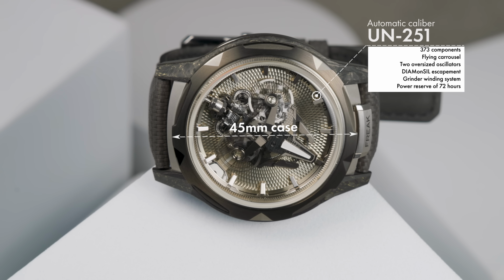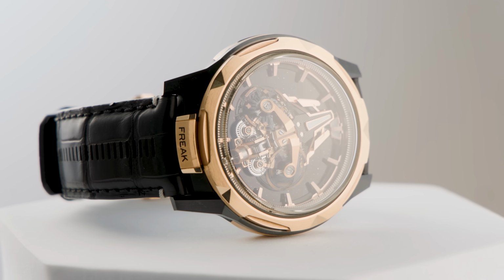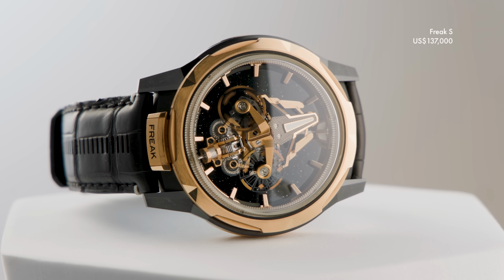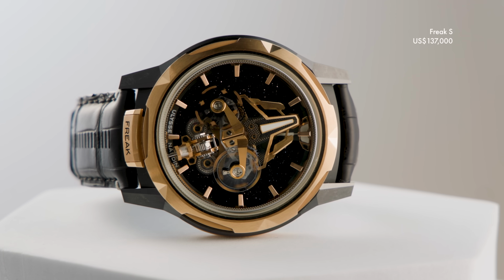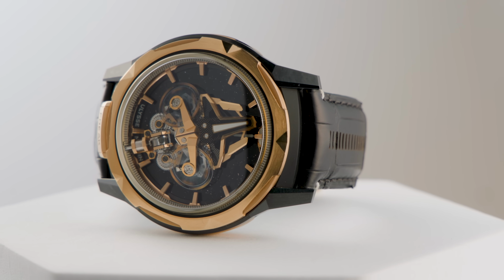But look at that guilloche on the dial, which is actually the movement. It is absolutely stunning. It's mesmerizing. This is Nouvelle Haute Horlogerie at its very finest. And there is also a gold model. More costly? No. This is just $137,000 US. I've introduced you to a whole family of Freaks.